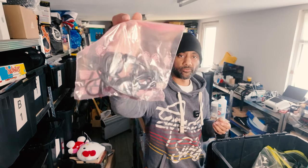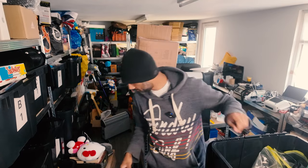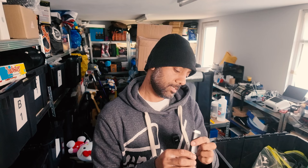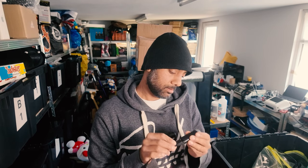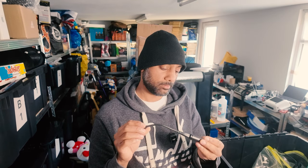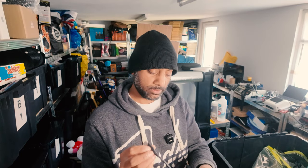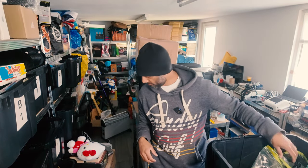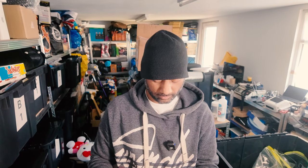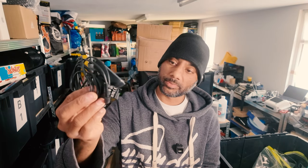Looks like just two sets of mini USB cables. A fan for the laptop to keep me cool in the shed in summertime. This is an Edupe Love. I've no idea if anybody knows what that is, but it says on there Edupe Love. That's it. And then it has a USB plug. I guess I'll have to plug it in and find out what it is. A Logitech 720p webcam. So yeah, this is 720p.